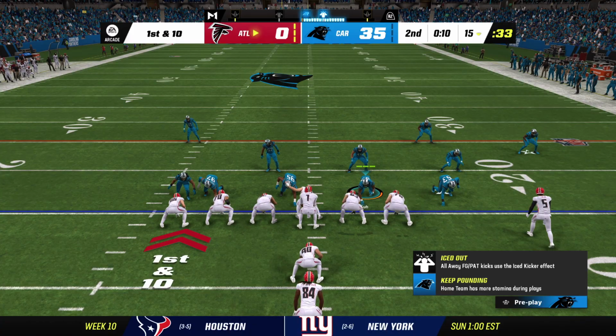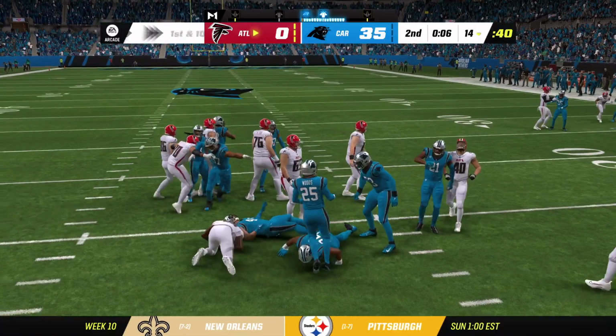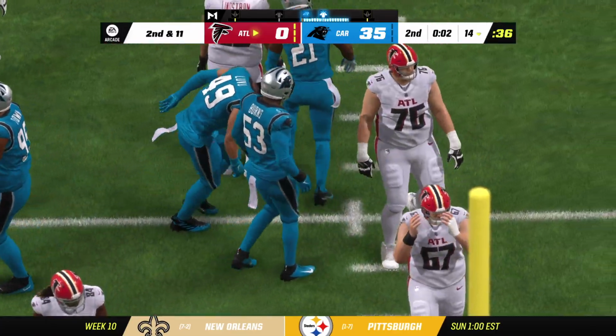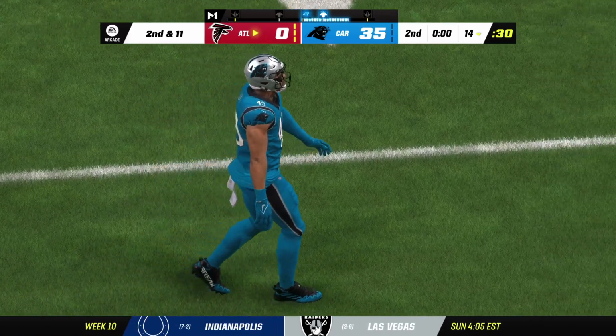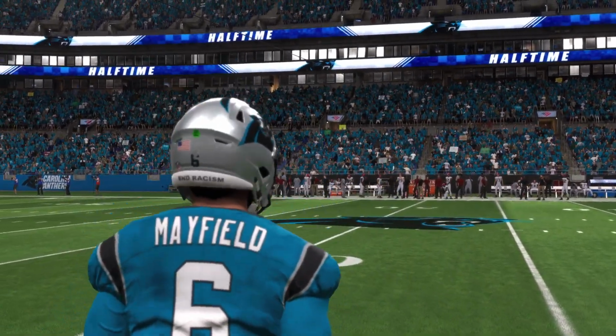About set to begin their next drive, the Falcons' offense at the line. And with 7 seconds remaining, not much time to really do anything. And he's going to lose yardage, not that it matters, as the final seconds tick away. He'll lose a yard there, and it's 2nd and 11. So it's halftime here in Charlotte with the Panthers out on top.